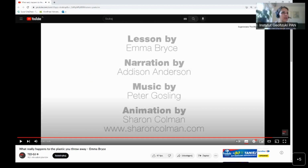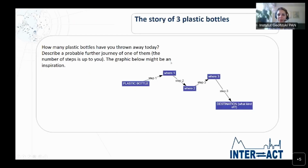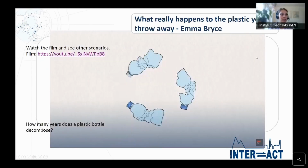Okay, so here is the first video I wanted to show you. One of the exercises presented in the toolkit is to imagine the possible ways of 3 or more plastic bottles. I think it might be presented as some kind of map, and you can do it, of course, with your students. The third scenario is the very nice option, and we want to have such scenarios in our lives.